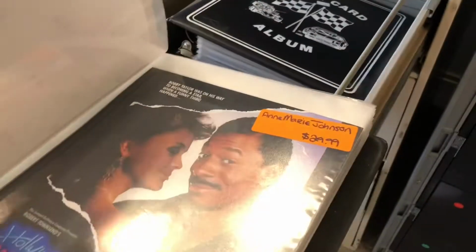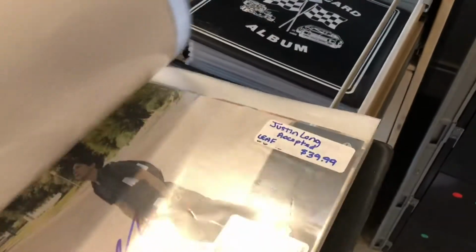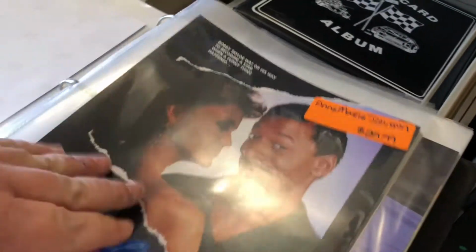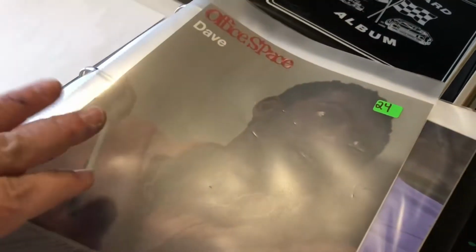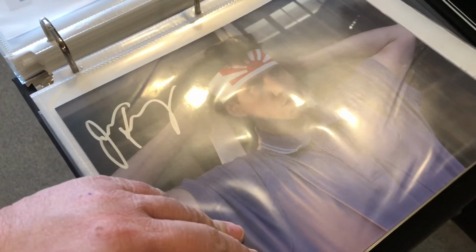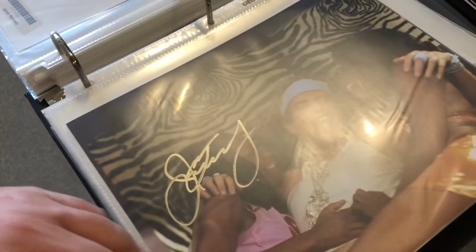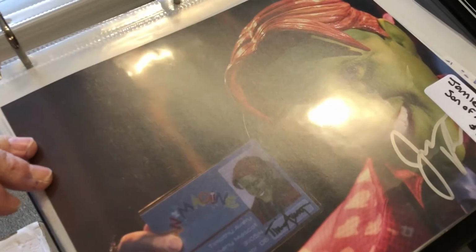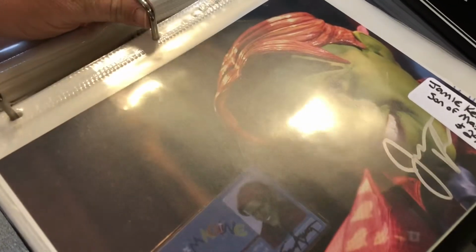We sold a photo of Jamie Kennedy. I love Jamie Kennedy. I think he's hilarious. But yeah, look at all these Jamie Kennedys I have. There's one from, oh, what was that movie? I don't know. I like this one too. But we sold this one from The Mask. We paid $5 for it, and we sold it for $18.88.